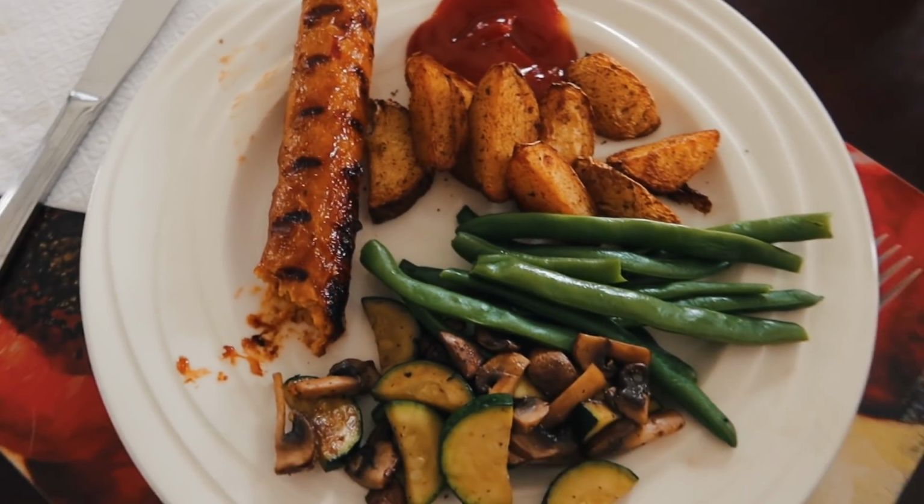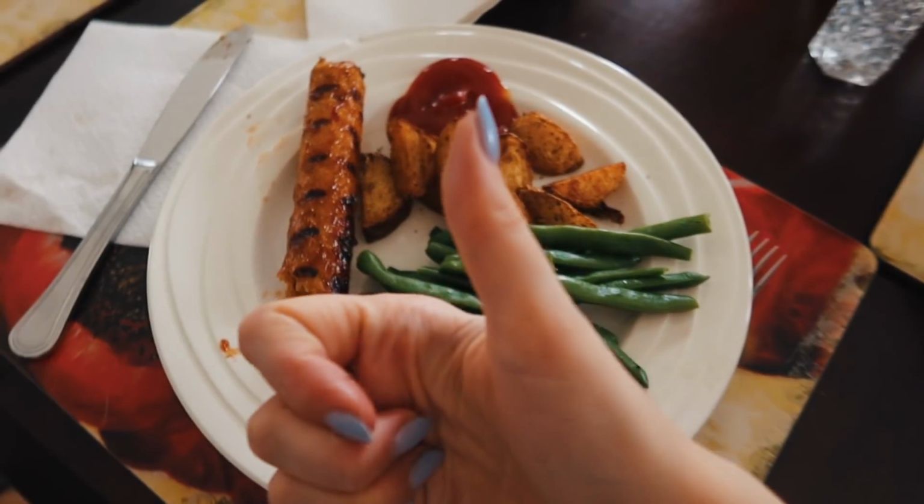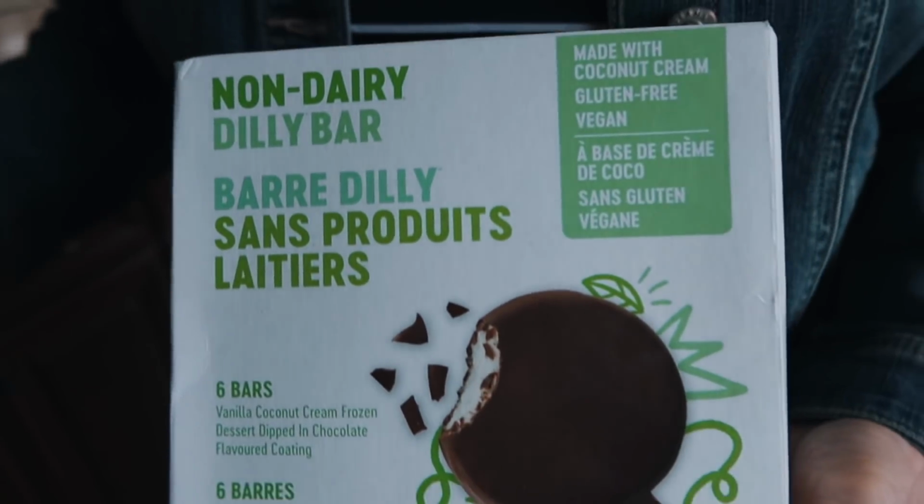Okay, this looks gross heavy, but spicy pasta? 10 out of 10. So we have cupcakes. They're my recipe. I'll link it below. Good job, Olivia. Nice recipe. Good job making them, honey. Dilly bars. 22 minutes exactly. I'll show you the box from Dairy Queen. They're vegan, made with coconut cream. The inside is very creamy.